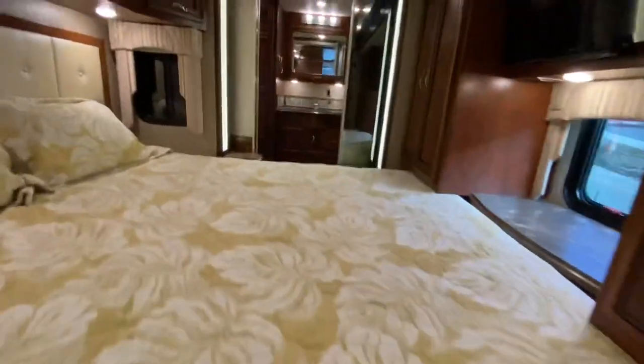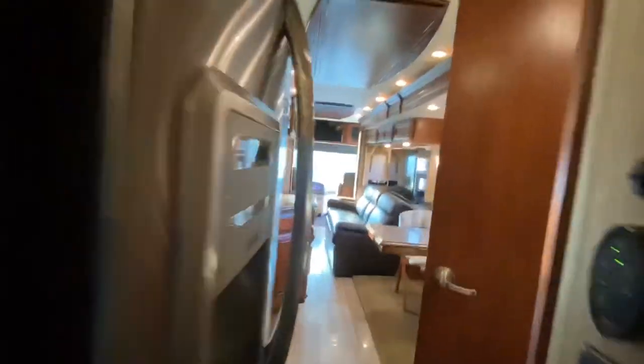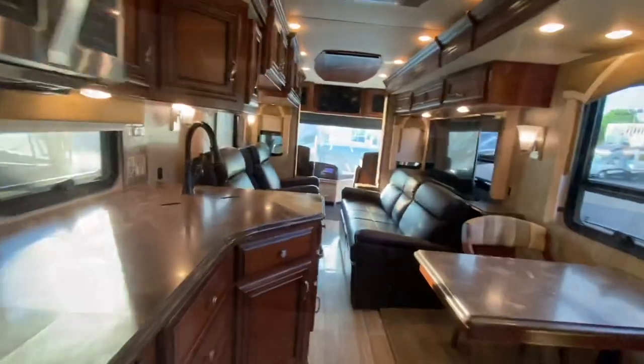No problem getting in here, washing your hands. And you can get all the way back to the bedroom, no problem. You can still sleep in this bed. All right, let's open it up and I'll show you the rest.